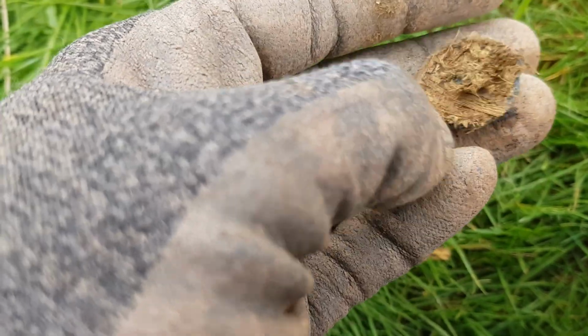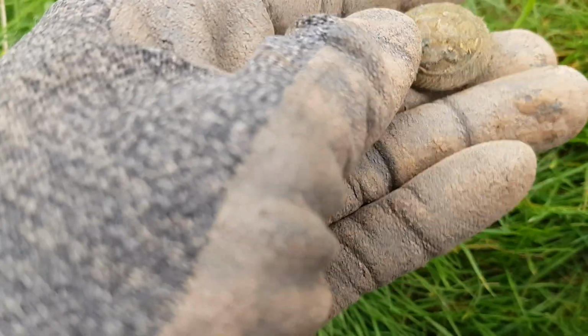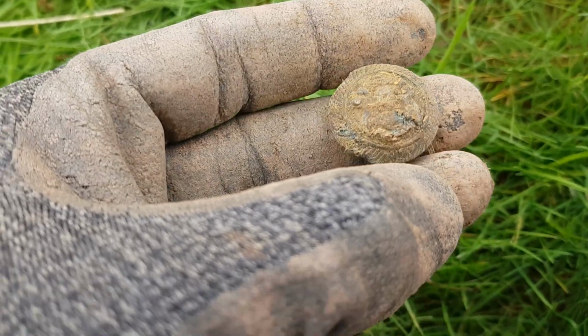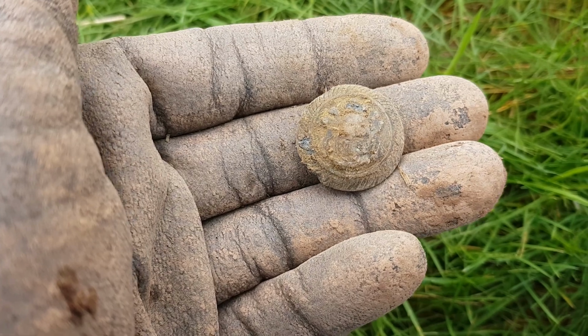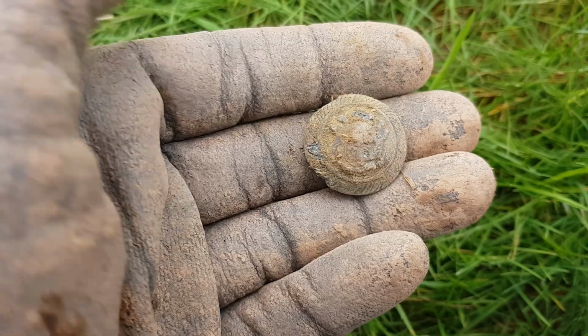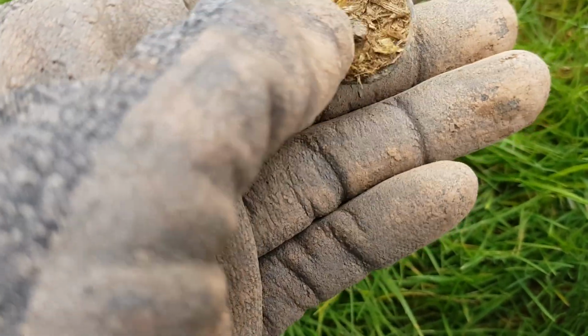Some sort of fancy thing. I don't know if it's a button or not. Yeah, it looks like it's got a crest on there, look. Yeah, very decorated around the edge, and it's got a crest in the middle. I think it would have been a button. I don't think it would have been a mount. I think that would be the shank there.